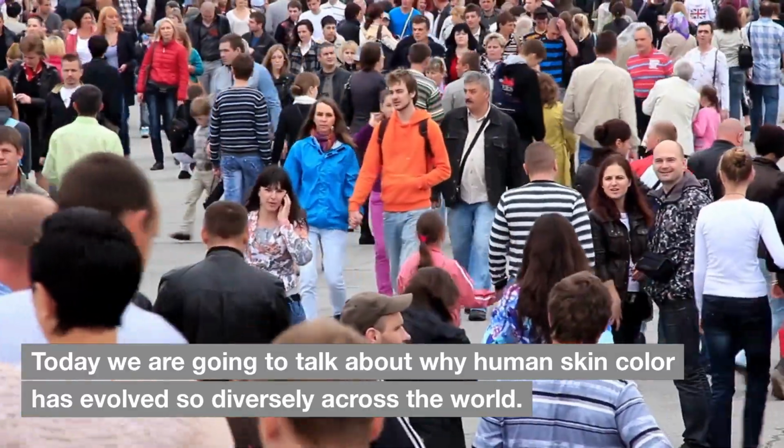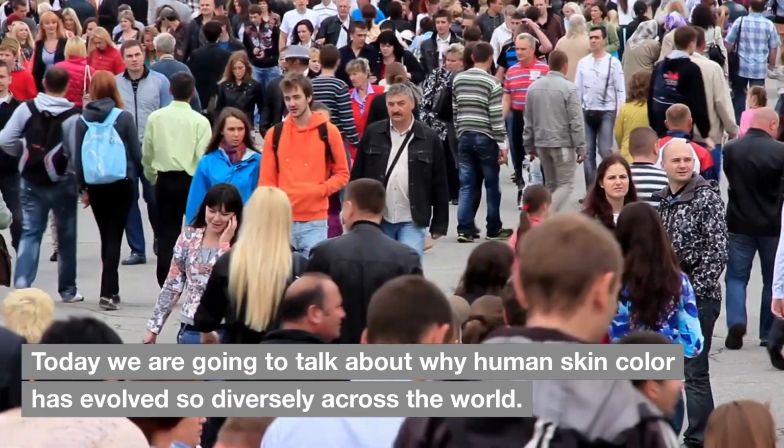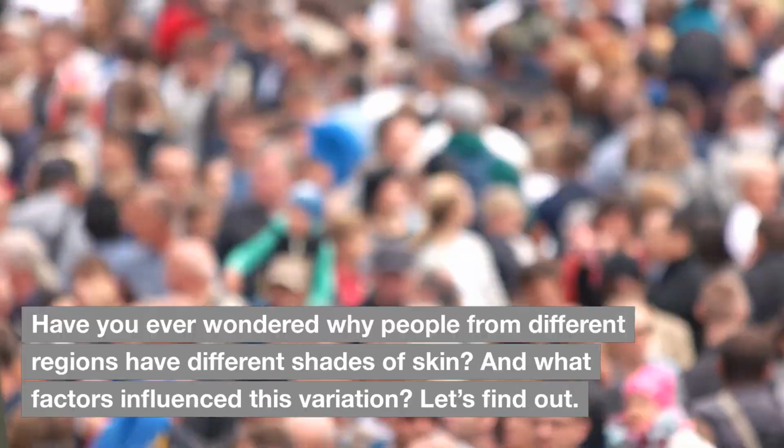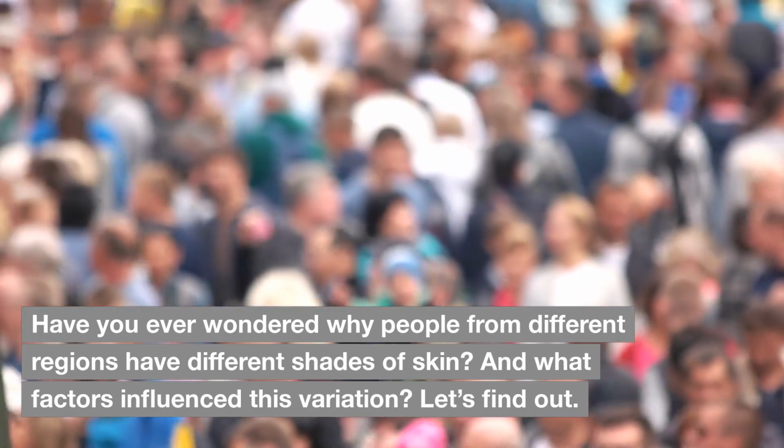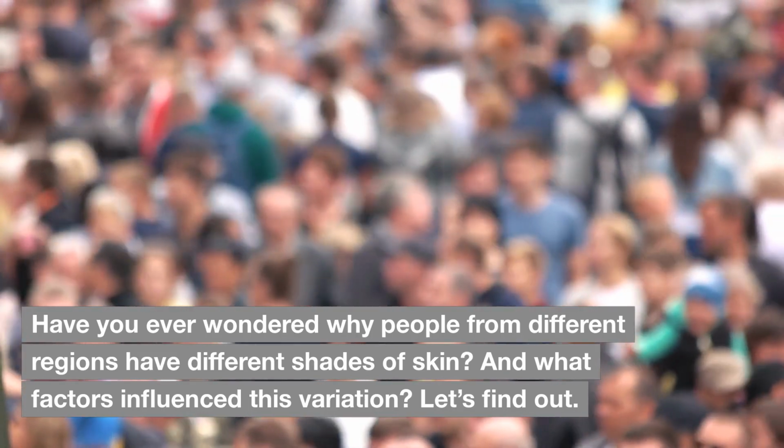Today we are going to talk about why human skin color has evolved so diversely across the world. Have you ever wondered why people from different regions have different shades of skin? And what factors influenced this variation?